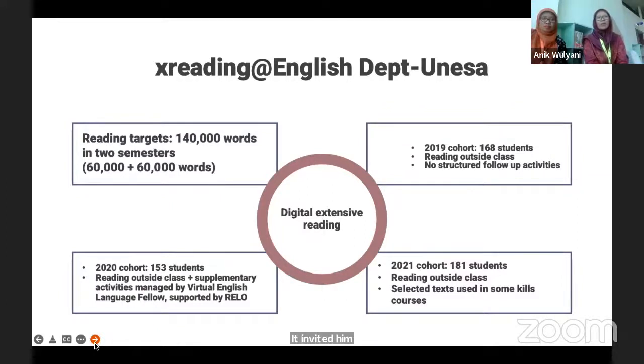But because the program was relatively a success, it invited interest from Relo. So in the second year for 2020 cohort, we combined our X-reading program with supplementary activities, and these supplementary activities were managed by our virtual English language fellow, Rachel Wang. So we presented actually at ERO last year. And then in 2021, we actually go back to the way we do this in 2019.